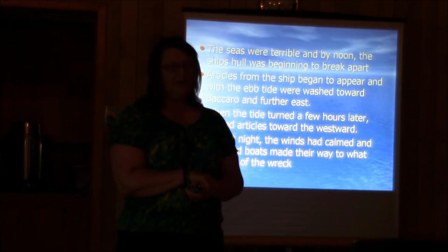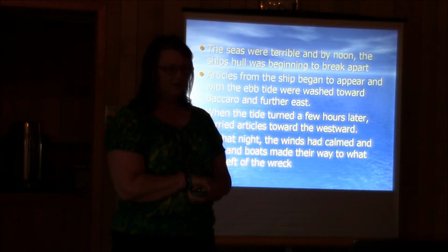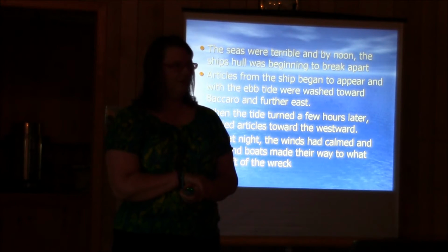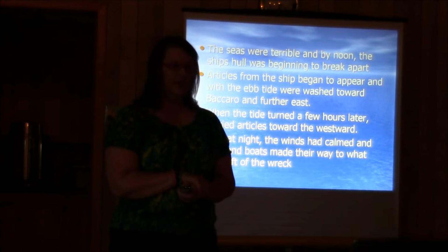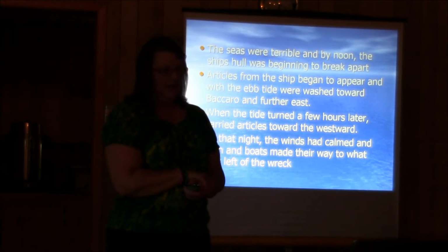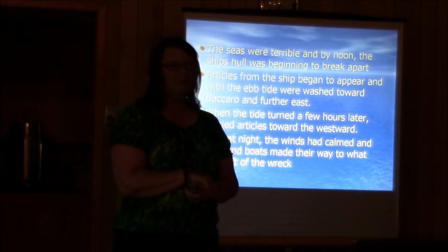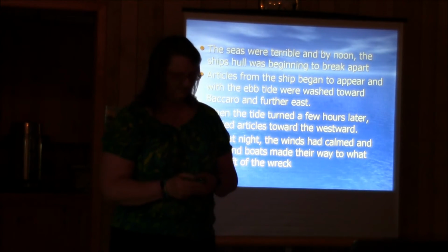The seas were terrible, and by noon, the ship's hull was even beginning to break apart. And articles from the ship were starting to appear in the surf, and then with the ebb tide, they were washed toward Back Row. By that night, the winds had calmed down, and the men with boats went out to what was left of the wreck.